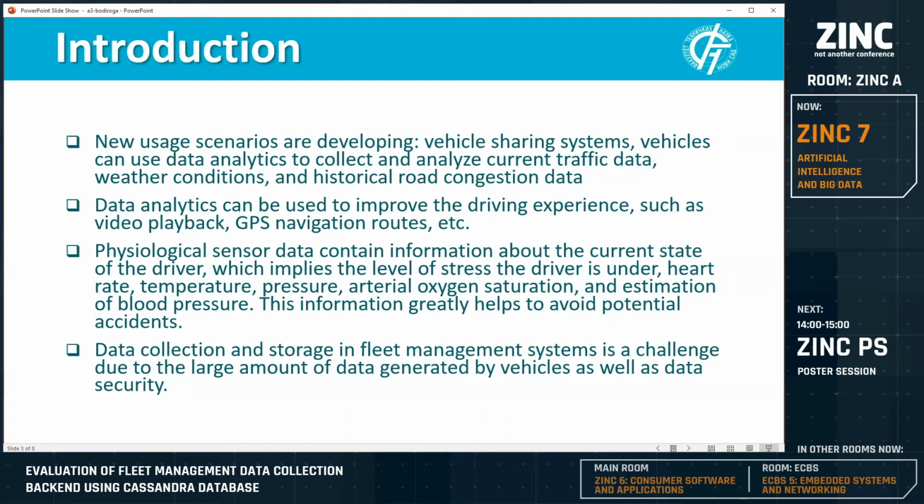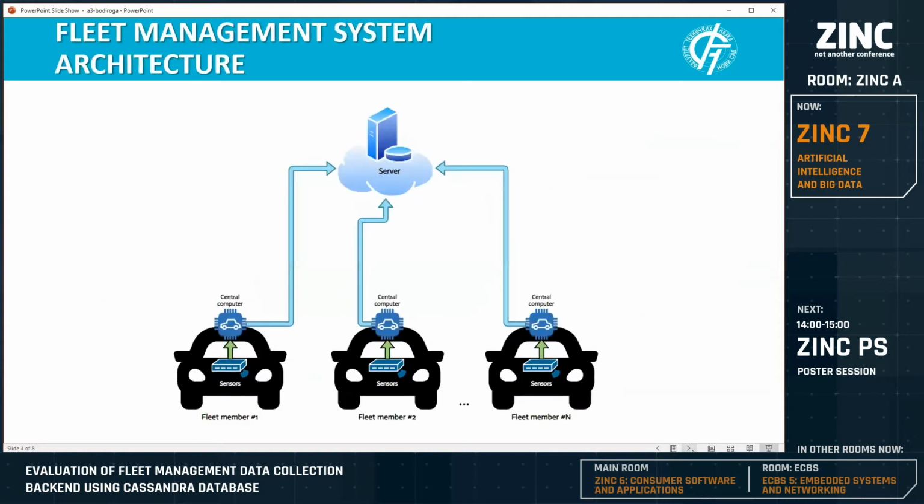Also, the prediction of the cellular network bandwidth is of great interest as a reliable and continuous communication with the cloud of the fleet management system is needed to support different scenarios. In this paper, we will present the architecture of the fleet management system and investigate different options for data collection and storage in such a system.